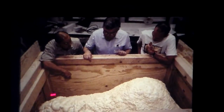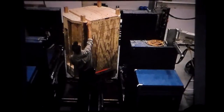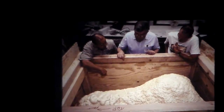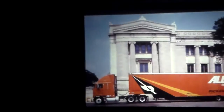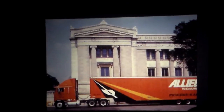And there was some foam. Yeah, I saw some foam back here. Well, anyway, it had foam on the skull there. Here they used Allied. Hey, that wasn't cheap. Bring it all the way from Chicago to Ventura, right north of here.